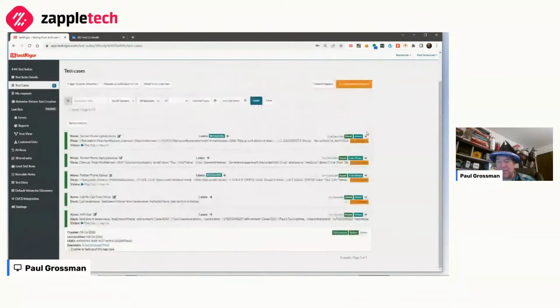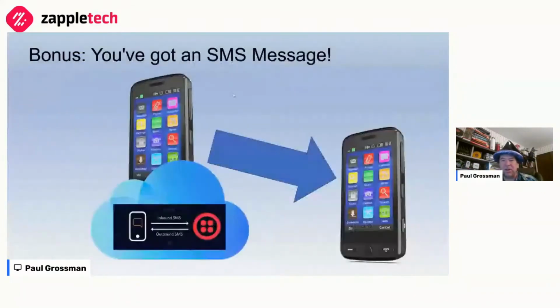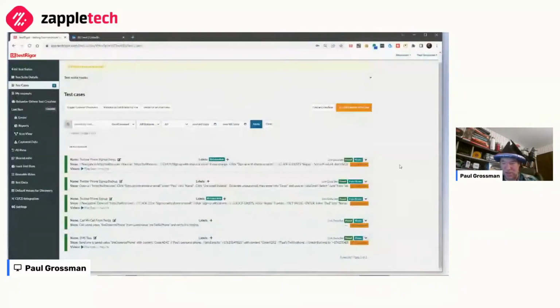Let's go one last step further. And what is that? You got mail. Cool. You get an SMS message. I just did that using Twilio to send from their cloud phone to my cloud phone. That was a cool demo. And our last bonus, you got a phone call. You can automate a phone call. Check this out.